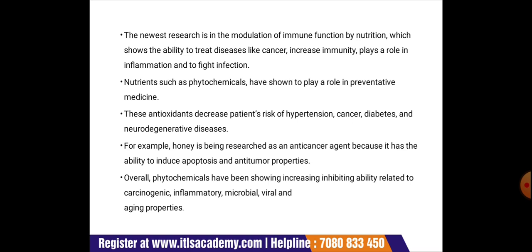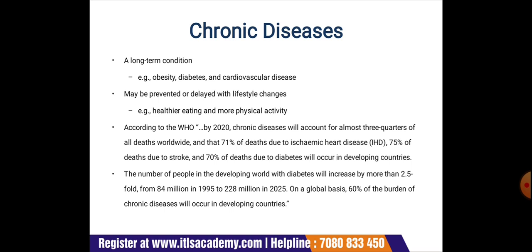So, overall, phytochemicals have been showing increasing inhibiting ability related to carcinogenic, inflammatory, microbial, viral, and aging properties. Okay, let's talk about chronic diseases. Let me tell you what a chronic disease is. A chronic disease is characterized by a slow progression and it remains for a long duration. It includes examples such as obesity, diabetes, and cardiovascular diseases.